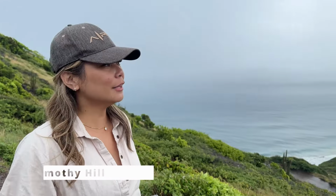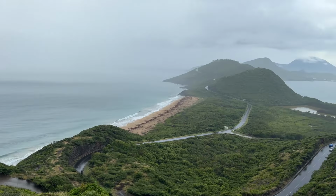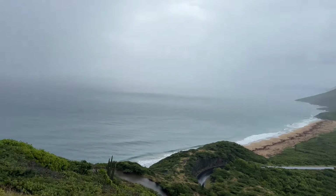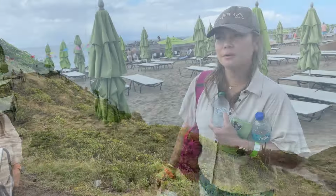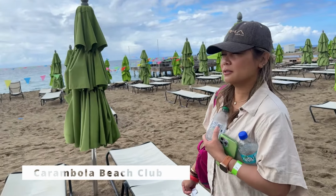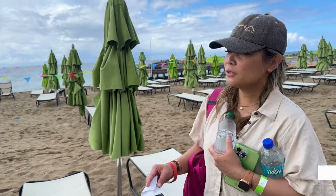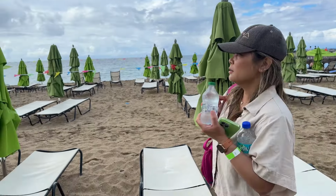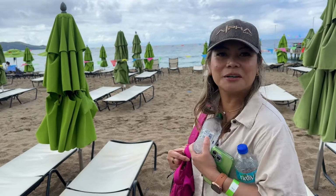Hi guys, so we're here at Timothy Hill. Unfortunately, it's raining, but look at the view. It's amazing. Very nice view. Too bad it's raining. We are here at Carambola Beach Club, about 15 minutes away from the port. For one beach chair and umbrella, we paid about $20, so it's actually not bad. We got free water, so we're gonna enjoy the beach. Hopefully the sun will come out.